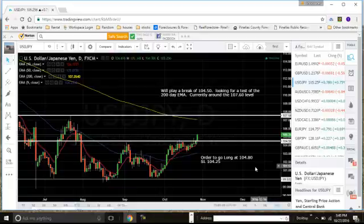I put the order in at 104.80 because I believe in Asia, most of the time you do get a pullback, even though this would be 45 pips. It wouldn't be a huge pullback. We'll get a pullback to the 104.80 level. In doing so, it will make me more comfortable with the risk I'm willing to take on this trade, looking for the push higher.